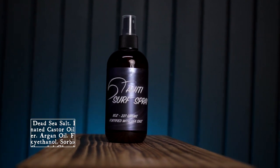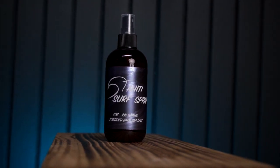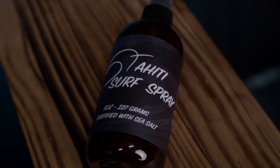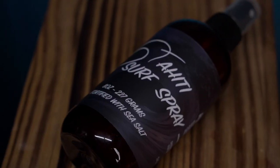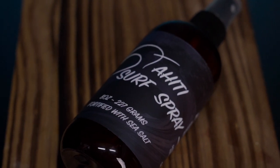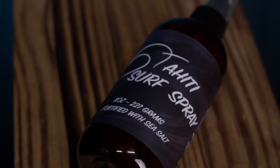The scent, though, is something that I do want to focus on for a second. I absolutely love this scent. It's not a cologne, so it's not your typical scent that we've seen recently. You can tell this one was specifically and meticulously made, all the notes specially chosen.